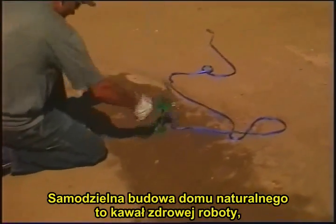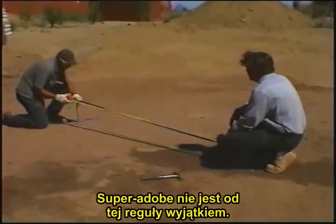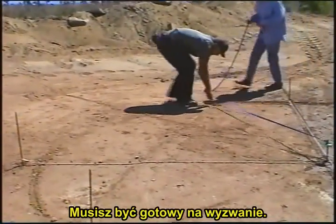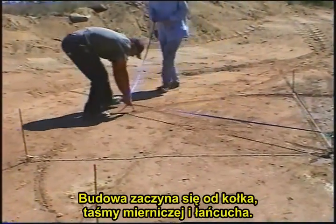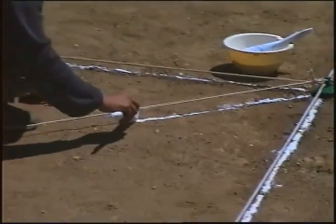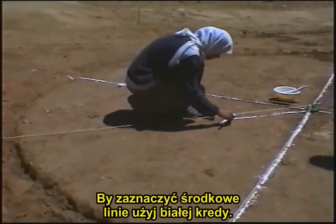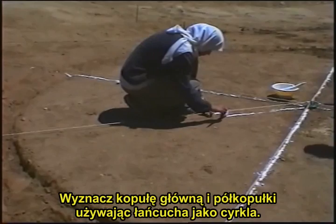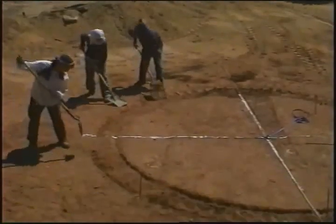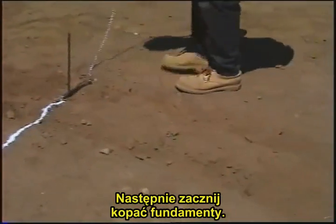Building a natural home by hand is healthy hard work no matter what method you use, and Super Adobe is no exception. You must be ready for the challenge. Building this plan is started with a stake, a measuring tape and a chain. Use white chalk or lime to mark the center lines. Mark the half domes and the main dome using a chain for a compass. And after marking, begin digging the foundations.